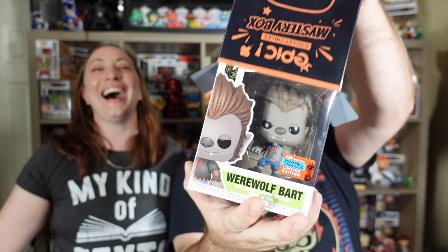Oh, I think this is a Simpsons box almost. Really? We got another Simpsons one. This is Werewolf Bart. He doesn't have a huge value, I think, last time I remember looking him up. He's still cool. He does have some damage up there. So this one, we are seeing a little more damage, I think, than last time, except for Ahsoka, which is too bad. Not terrible.